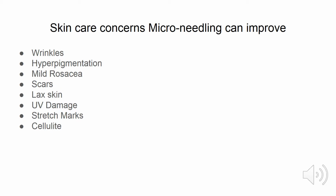Skincare concerns microneedling can improve are wrinkles, pigmentation, mild rosacea, scarring, acne, thermal and surgical scars, loose, lax skin, UV, sun damage, stretch marks, and cellulite.